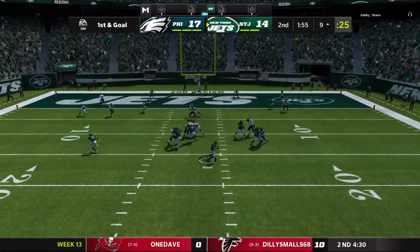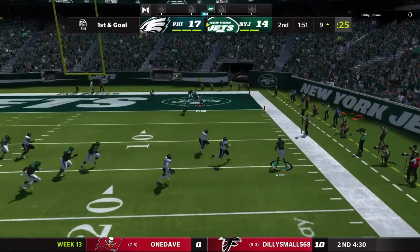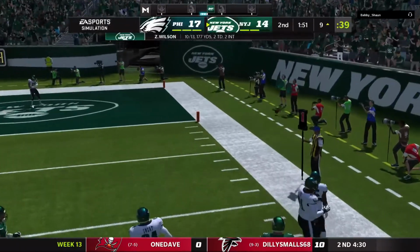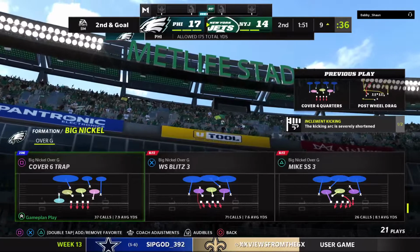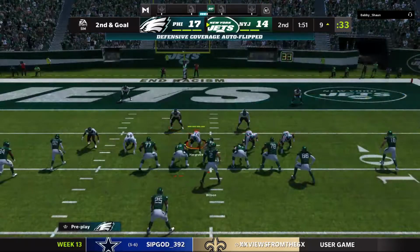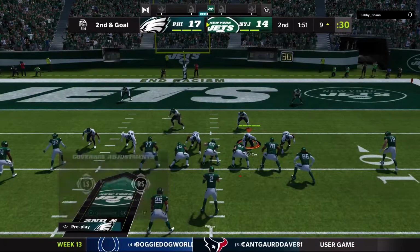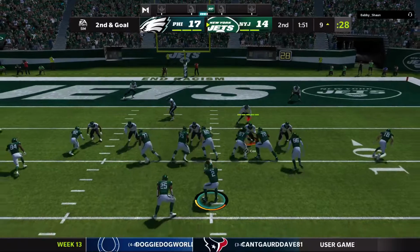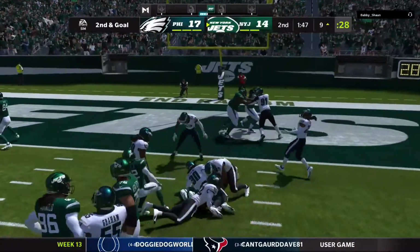After the interception, here's Wilson. Escaping the pressure right. To the goal line, but it's incomplete. Partner, this is almost an unwinnable spot for a defense. They have to come right out for a first and goal trying to stop them. But let me hold on a second. Let me take that back real quick. They can win here if they force a field goal try. Still a long ways away from that happening, but that has to be what they're thinking right now.